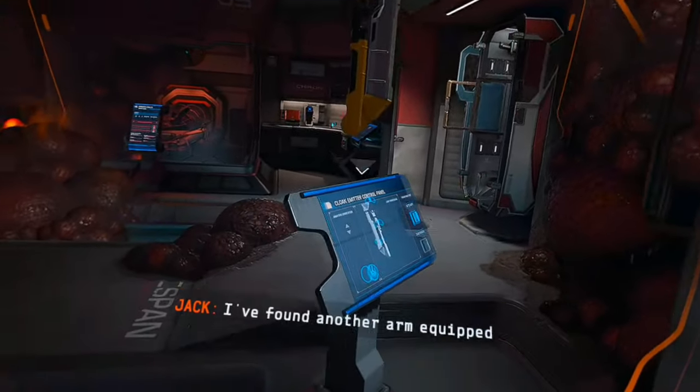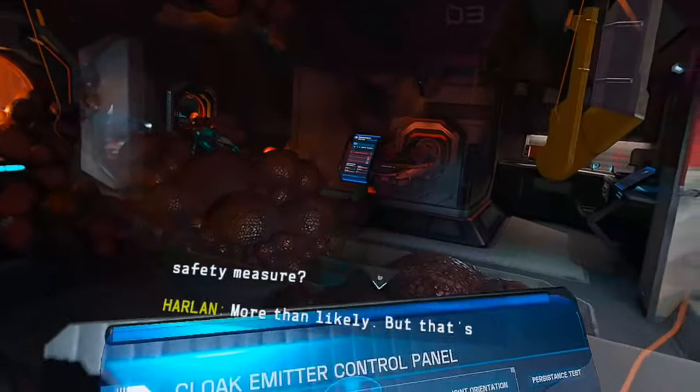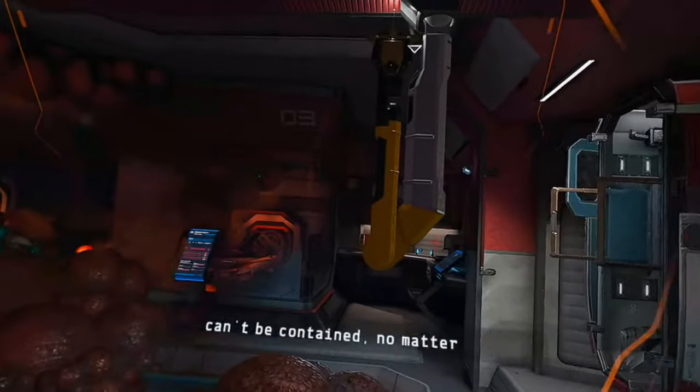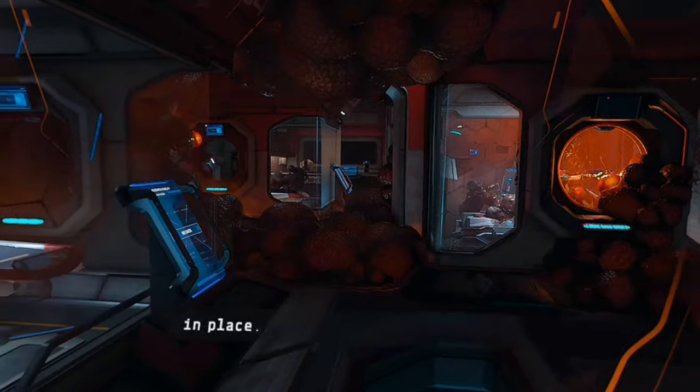I found another arm equipped with a cloak emitter. A backup safety measure. More than likely. But that's the problem. The biomass can't be contained. No matter how many redundancies you put in place.